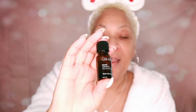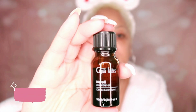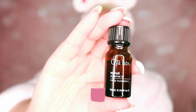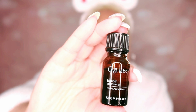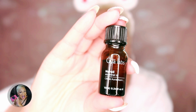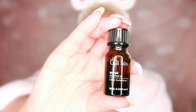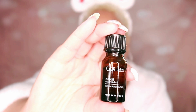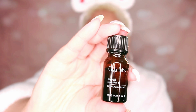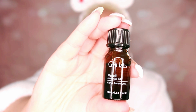I wanna highlight this particular oil right here. This is Neroli essential oil. Beautiful babes, Neroli is one of the most expensive essential oils you'll find. I picked mine up through Amazon, of course, but let me tell you, this oil is extracted by steam distillation of flowers of Neroli. It has some amazing properties as well.